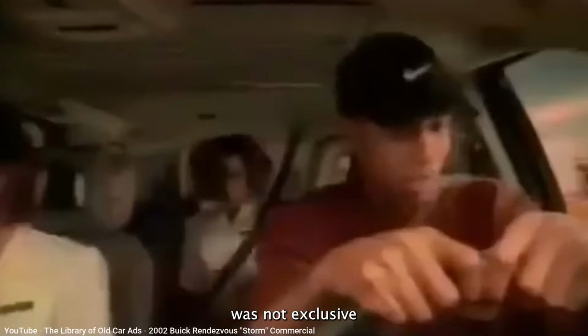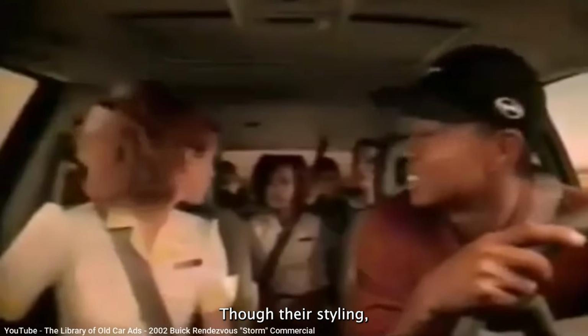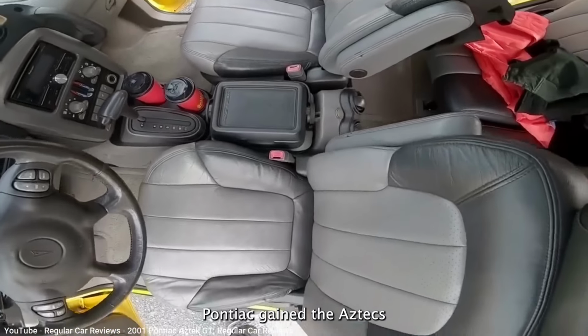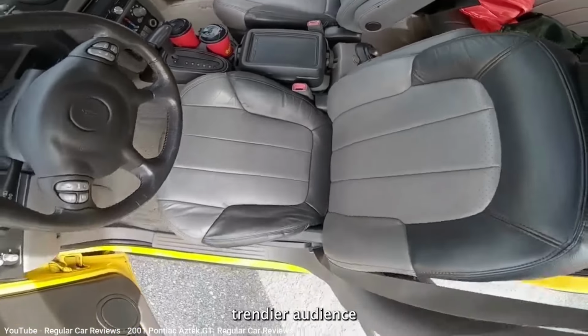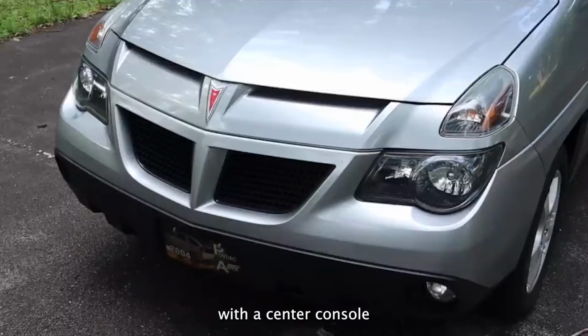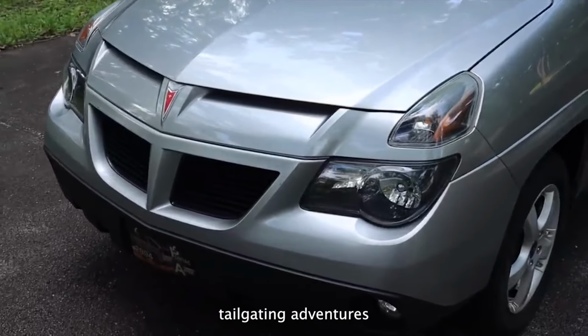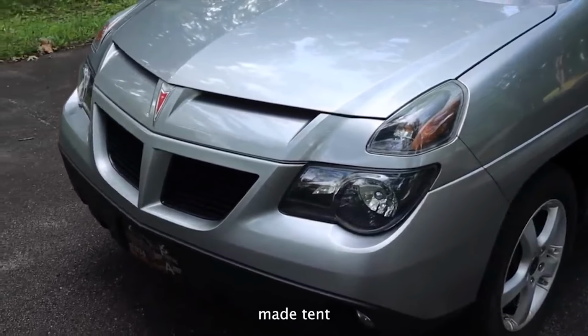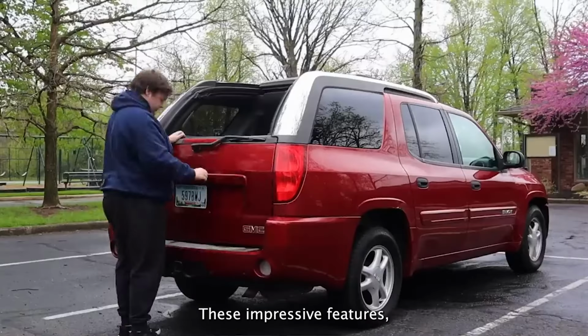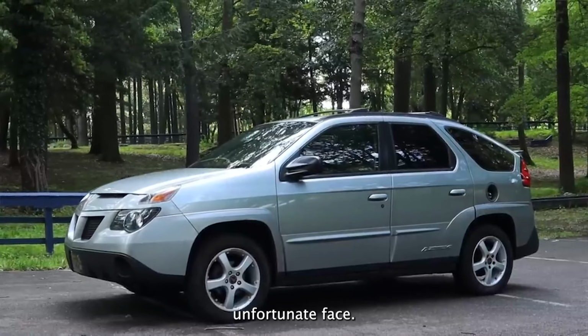But here's where things get intriguing. The Aztek's platform was not exclusive to Pontiac. Buick also utilized it for their Rendezvous, though their styling, while not stunning, was less offensive. Pontiac aimed the Aztek's design at a younger, trendier audience. They accentuated an outdoorsy theme, equipping the vehicle with a center console that doubled as an ice cooler, a split rear hatch for tailgating adventures, and even a custom-made tent that could be attached. These impressive features, however, failed to overshadow the Aztek's unfortunate face.